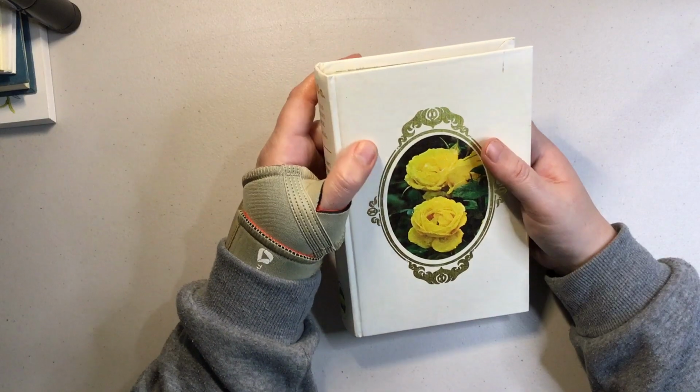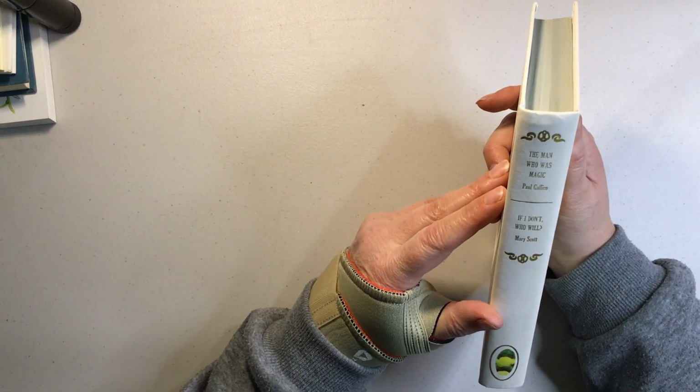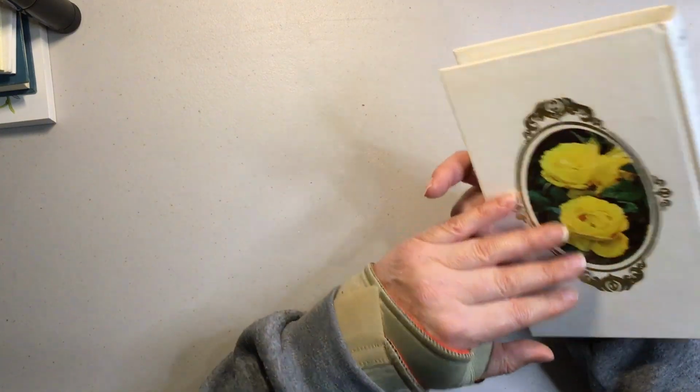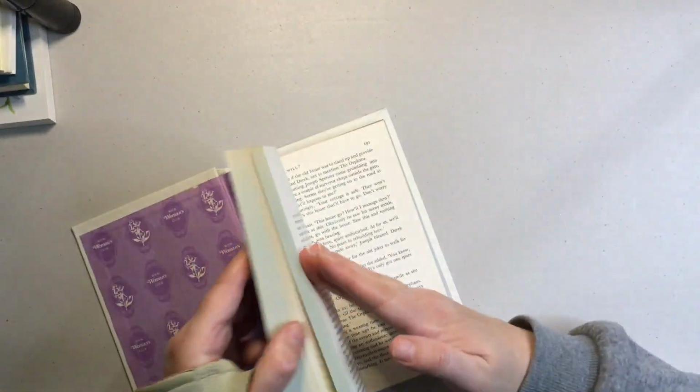This one I got for the cover as well. I like the yellow roses. I might do a yellow rose journal. It contains The Man Who Was Magic and If I Don't, Who Will. But yeah, I'll just use the cover in that one. Nice size.